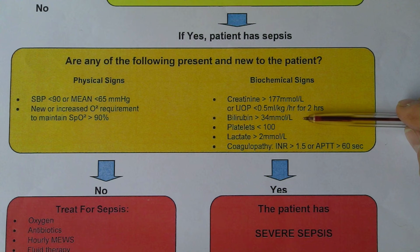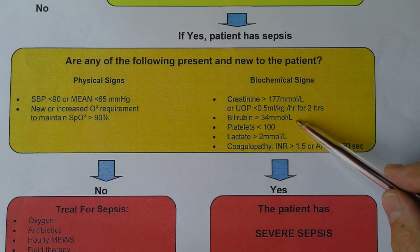Another possible clinical feature is increased bilirubin. This can be caused by inflammation of red cells and apoptosis, but also in sepsis you can get a cholestasis. The bile doesn't move through the bile ducts properly, there's a cholestasis, meaning that bile can dam back up into the liver, and there can also be reduced function of the hepatocytes.